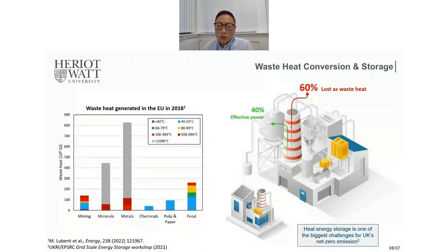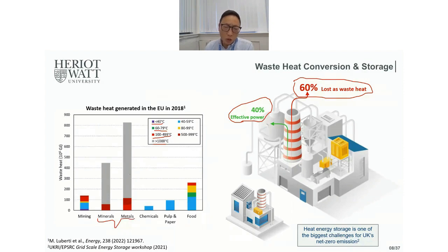Basically, only 40% of heat energy is used in industry or household for heating up or for useful electrical power. And the rest, the 60%, is just lost as waste heat. If we divide them by temperature range, for the metal and mineral industries, most of the waste heat is more than 1,000 degrees C. But for mining, chemical processes, paper and pulp, and the food industry, most of the waste heat from those industries, plus household, is very low grade heat energy.